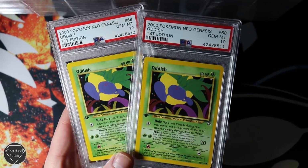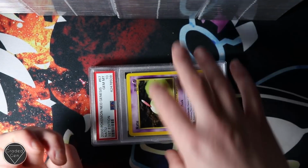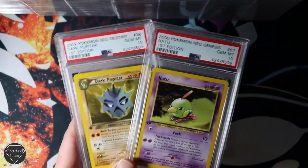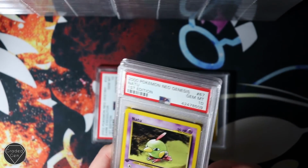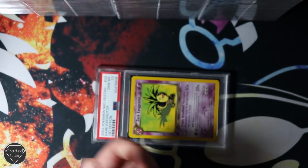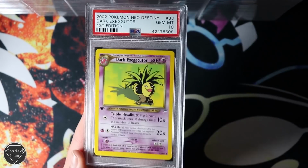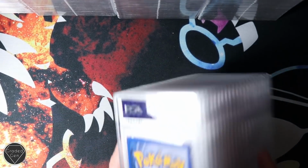Oddish. Very unique artwork of Oddish there. I've never been a massive collector of Neo Genesis myself. I've definitely been more of the Neo Destiny. So I'm very used to the Neo Destiny non-holos and the holos. Obviously, it's the master set. It was the whole reason I came back into the hobby, the whole reason why I did the grading. And Neo Genesis, I didn't see a lot of, so it is cool to see them graded.